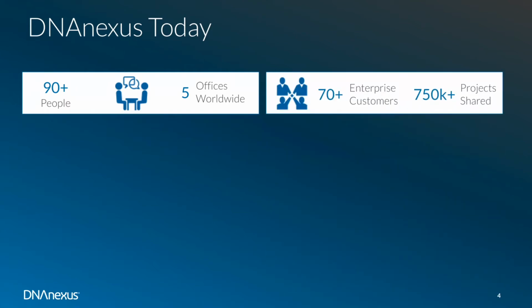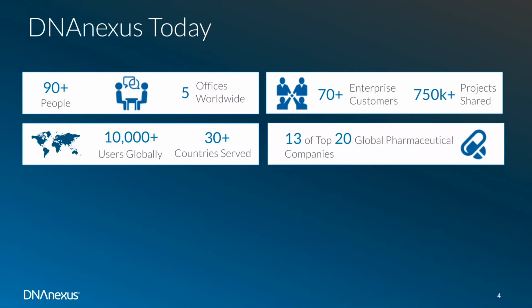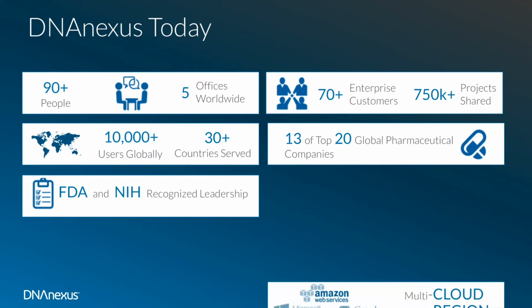We have many enterprise customers. We have hundreds of thousands of individual projects that are collaboratively shared on the platform. We have more than 10,000 users across 30 different countries in the world, widely used by our customer base in pharma R&D, and in government, in the NIH consortia, such as the eMERGE consortia, the CHARGE consortia, and the ENCODE consortium, as well as the backing for the Precision FDA platform.